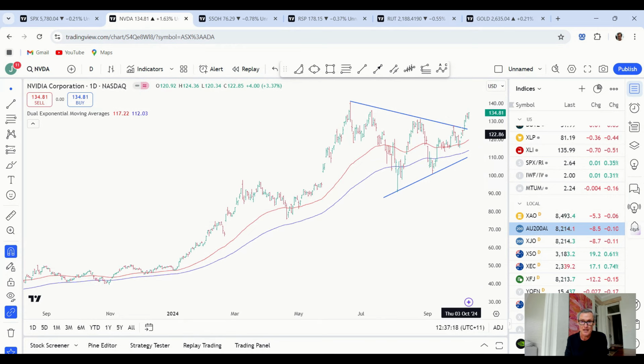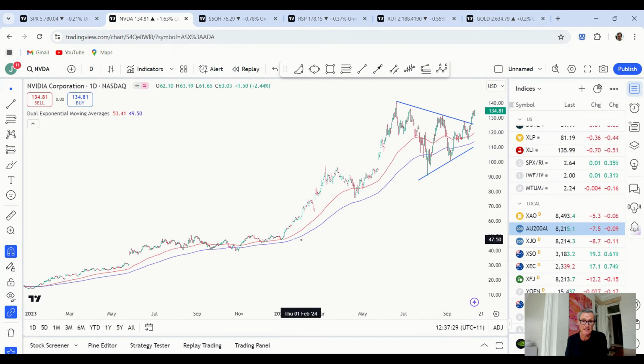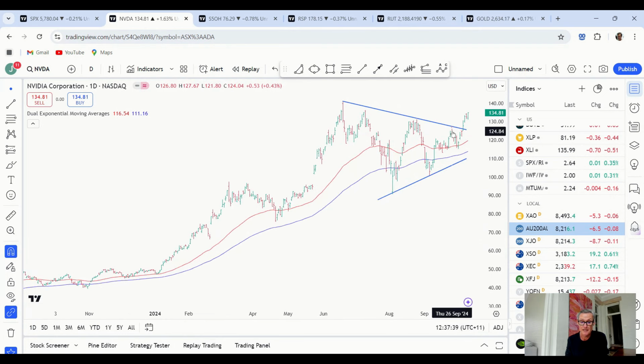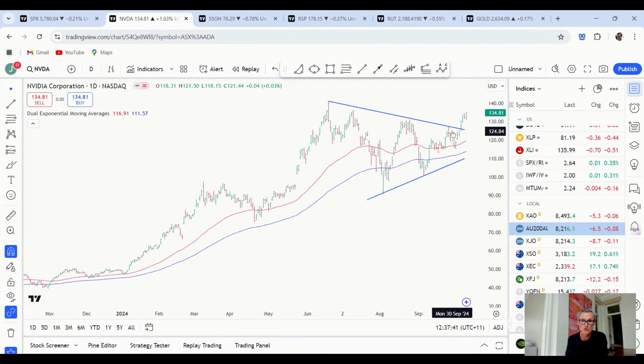The consolidation has that classic contracting appearance to it. And we often see these patterns during pauses in a rising trend. And we've had exactly that in NVIDIA. We've had that rising trend, had the pause. Now we have the breakout. I think the odds here favor that we'll see more upside in NVIDIA, which of course is a big contributor to the SP 500. But NVIDIA, well, it's just one stock.